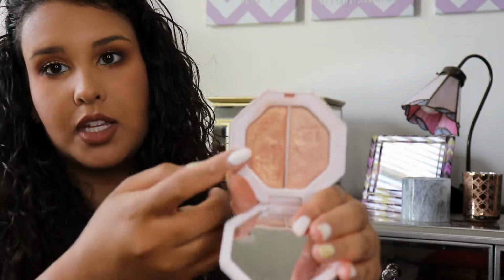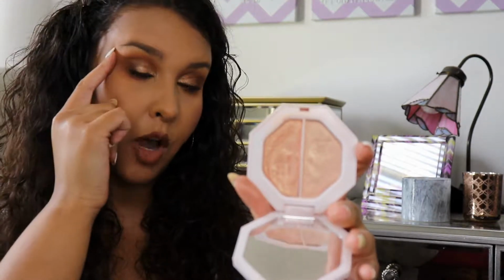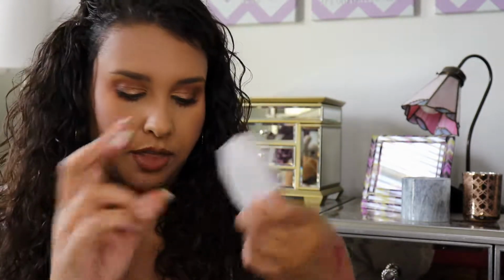So I used this guy. This is from Fenty, the Mean Money and Hustler Baby, the lighter colors. I really love these. I would do the lighter one that's not quite as shimmery, Mean Money, as a brow bone highlight, and then I'd take Hustler Baby as an inner corner highlight. That was really great. And I could put it on as an actual highlight too. So this was triple use, one little thing.